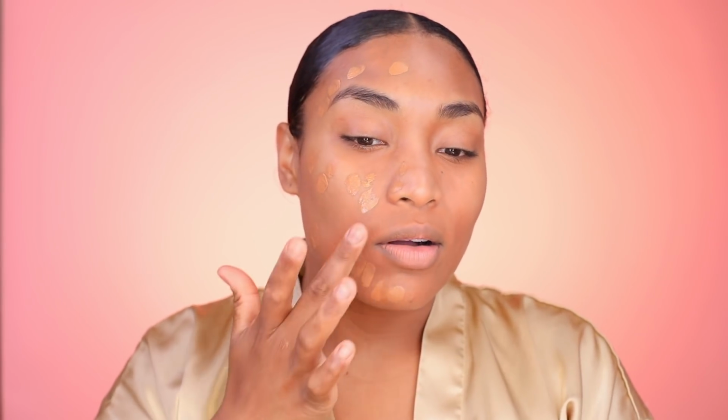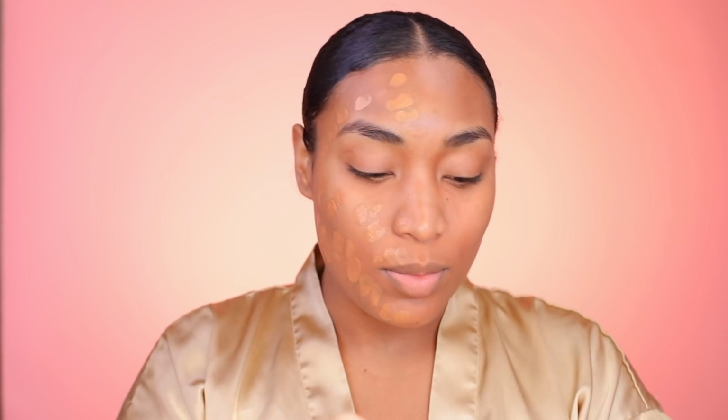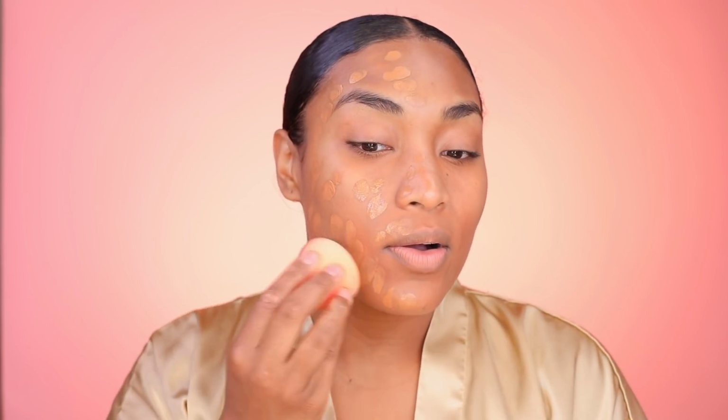Yeah, that's my color. Okay, so I'm going to do what I normally do when I try a foundation. Half of the face first. And we're just going to see what kind of coverage it gives us, and all that good stuff. I don't know why I even dotted with my finger, because I'm gonna go with the sponge. I'm annoying. Okay, here we go.